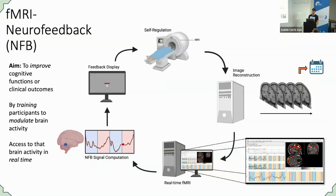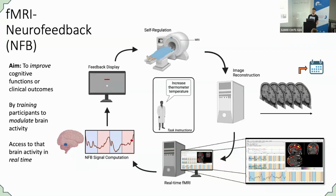And then we tell them, okay, try to find ways, mental strategies, imaginations, visualizations that you can reliably link to the movement on the thermometer. They can use the feedback cues to sort of guide their strategy selection. And because the regions that we targeted were face-sensitive regions, most of those strategies revolved around face imagination.